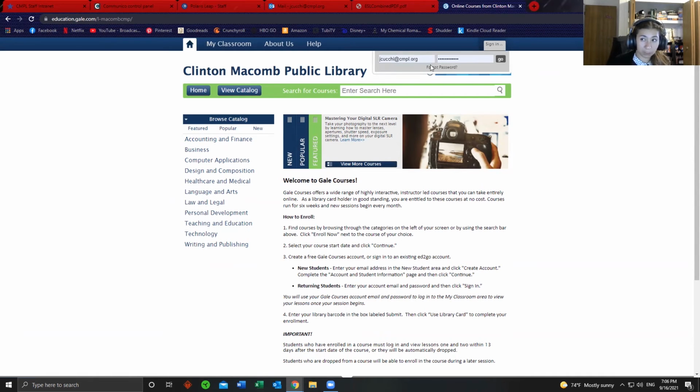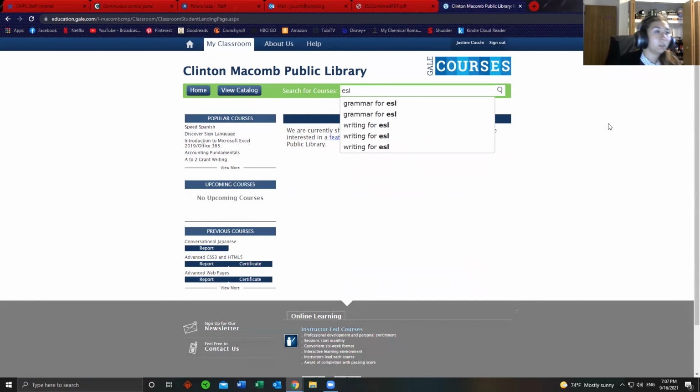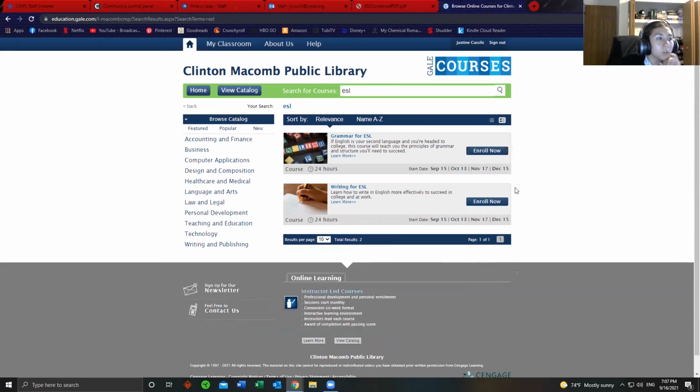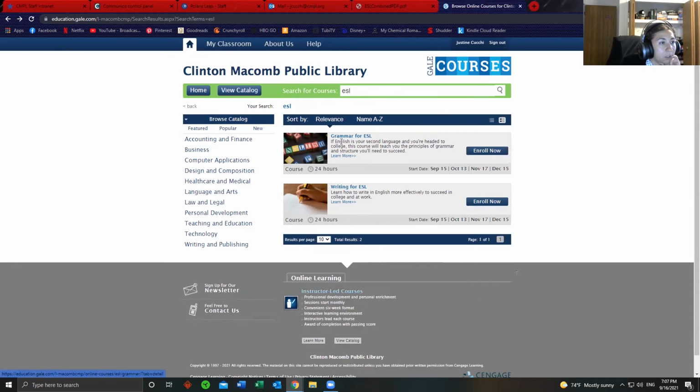It's going to be like Hoopla and like Pronunciator, where you will make an independent password. So make sure you save it. I'm using my work one. So let's sign in. All right, so when you're in Gale Courses, it'll give you a home page. This is my home page. So let me search up ESL. So these are the two classes that they have. Let's see, they've got the grammar one and they've got writing for ESL.